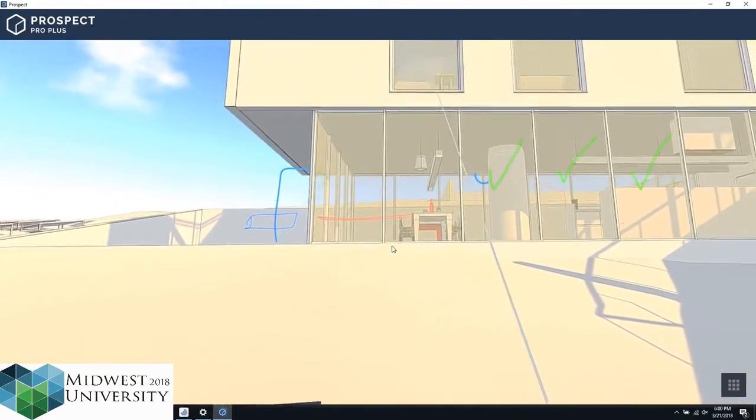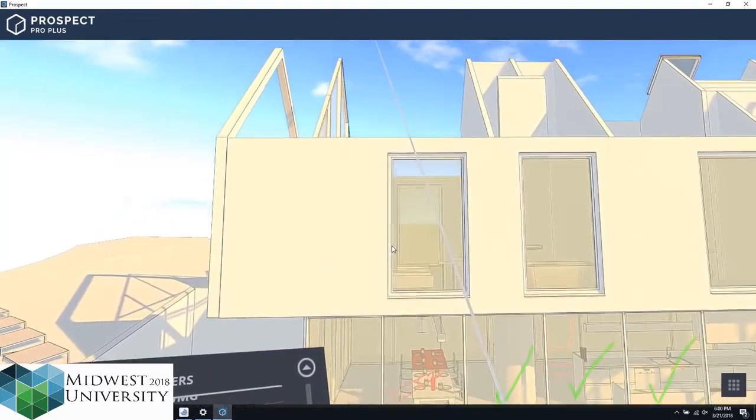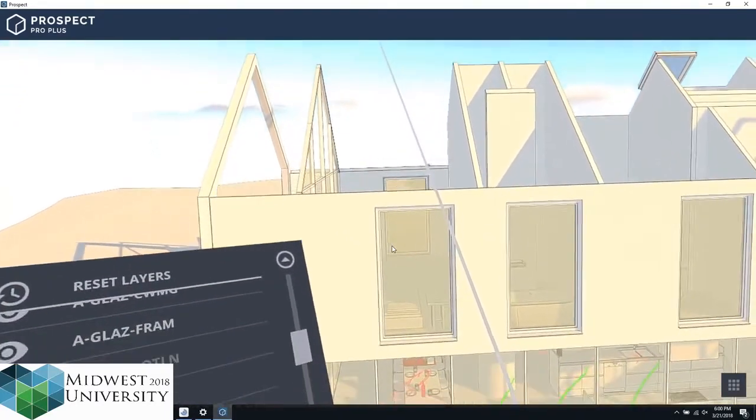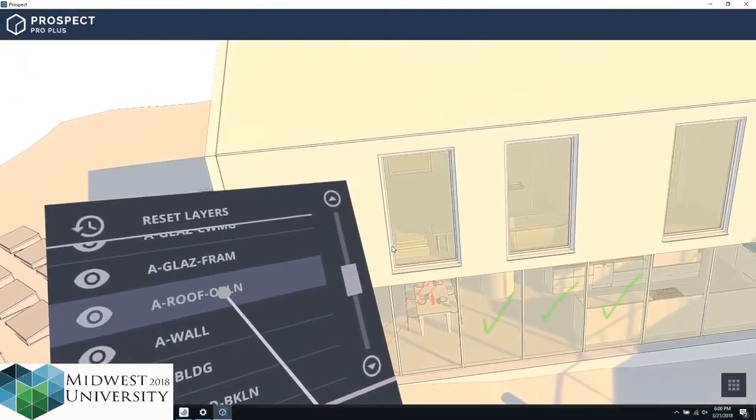And this also works with all of your other 3D modeling software. So we'll bring these in from Rhino and SketchUp. So you can get your layers there. So like in this example, the ceiling is turned off. We can see into the house.